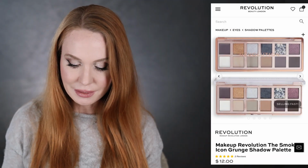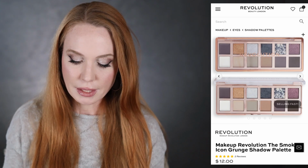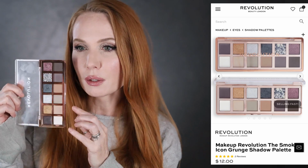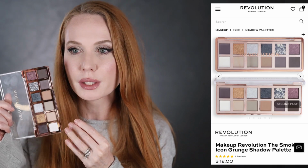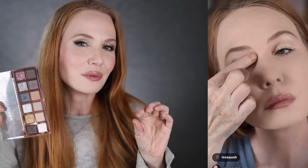Okay, so now let's move on to sort of drugstore, because there's actually quite a few at the drugstore now as well. Okay, so this latest one I found, this is new from Makeup Revolution, and I really like this. I think this is a really good formula as well, and a really interesting color story. It is so cool toned that it's a little bit hard for me to wear unless I add a little bit of the warmth in.